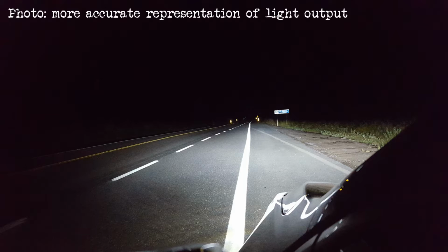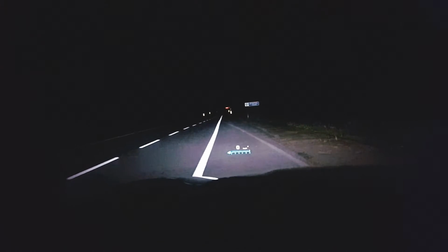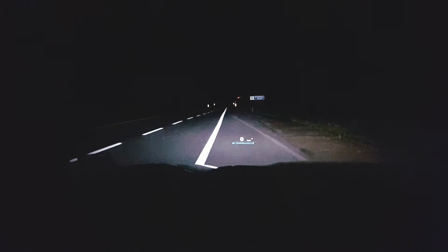All right, so at a glance, the first thing you notice right up here in the foreground, this lighting is saturating the road ahead. You're not seeing splotches or dark patches that you're going to see typically with a halogen setup or even some xenon setup. So you've got a good saturation of light in the foreground.